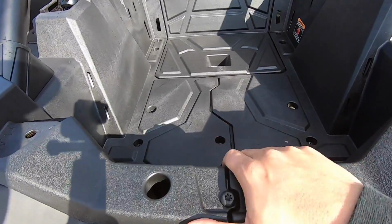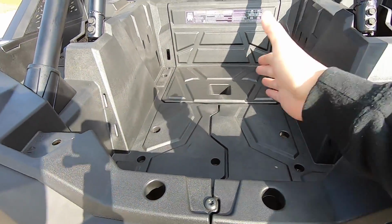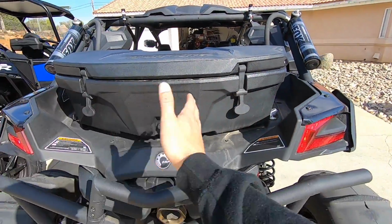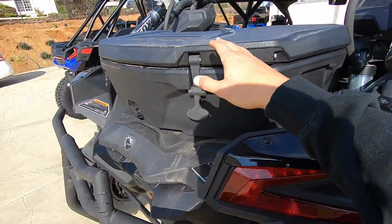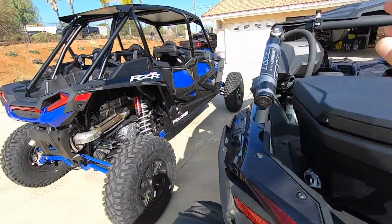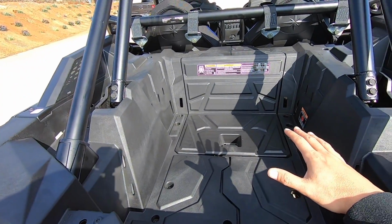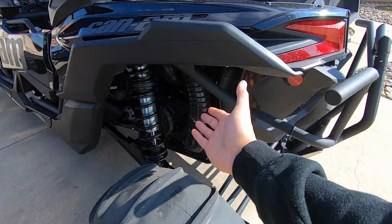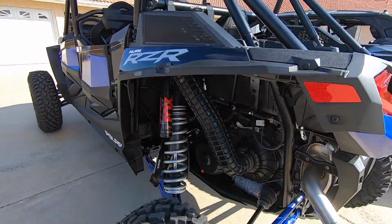Bed space. So on the Polaris, as you guys see, it's more long than width. On the Can-Am here, it's more width-wise than it is length. It doesn't have much length to it. This is the Can-Am compartment that they make for the Can-Am, and I am ordering the customer the Polaris compartment. It's supposed to come in this week, I believe, and that just sits right in here. They are both still belt driven, the Can-Am and the Polaris.